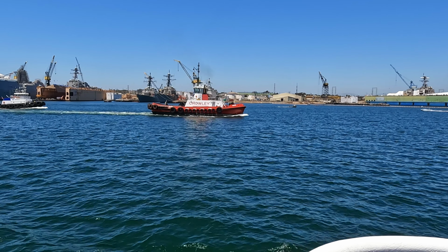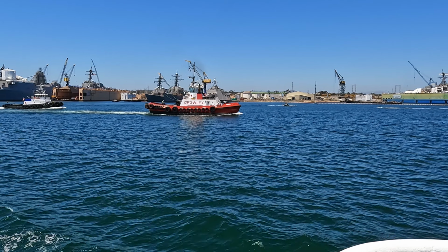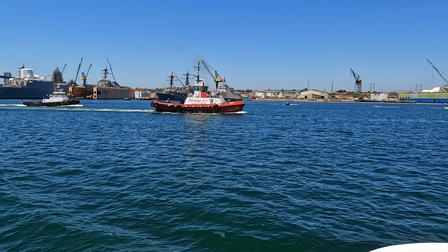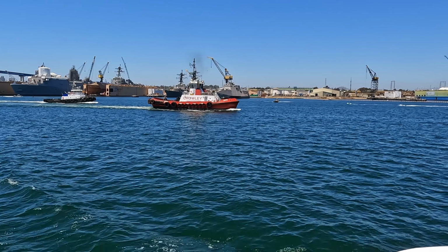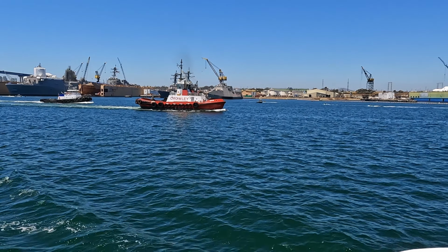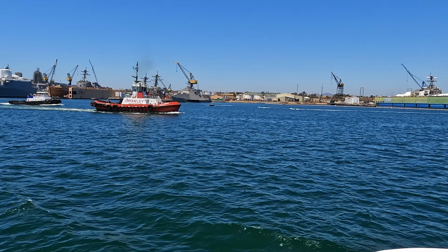Arleigh Burke-class destroyers are the most famous of any Navy warship, with 60 of those in service. They are considered to be the captain of the US Navy. The littoral combat ships are tri-hulled, jet-propelled vessels, used primarily for anti-submarine warfare purposes. They're also used with special combat units like the Navy SEALs.